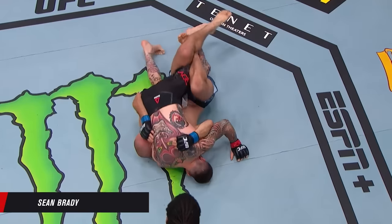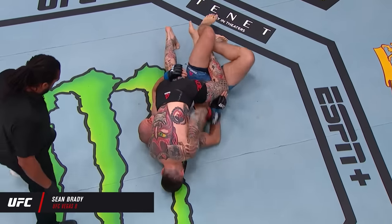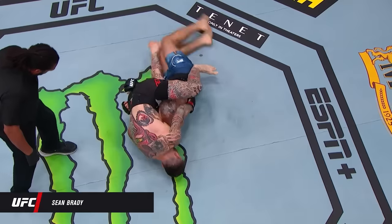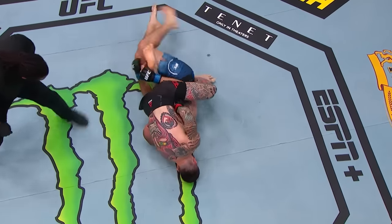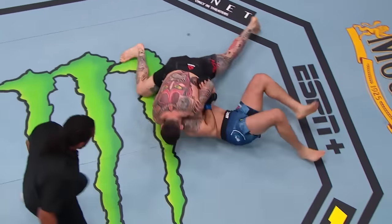He's got to be careful not to lose his balance. He loves the mounted guillotine as well. So look for him to go for that guillotine here. If he's got that tied up, that's going to be trouble. That's a wrap, I'll tell you that right now. If he holds that neck, you're in trouble, man.